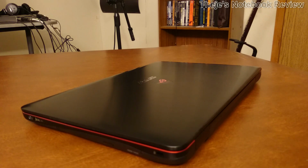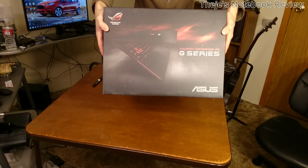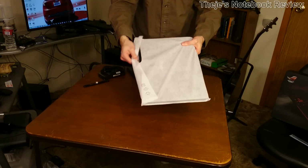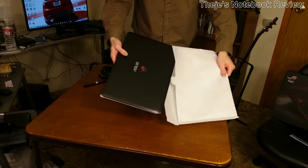Let's find out. Hello everybody, welcome back to Theje's Notebook Review. What I'm reviewing today is the Asus GL551 gaming notebook. It's a 15.6-inch portable powerhouse that retails for around $1,200.